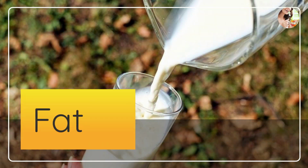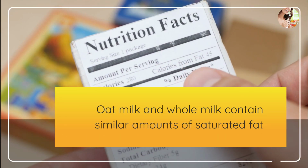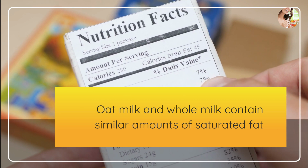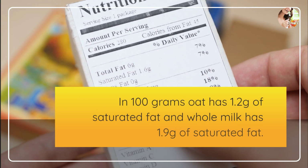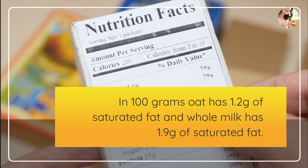Fat. Saturated fat. Oat milk and whole milk contain similar amounts of saturated fat. In 100 grams oat has 1.2 grams of saturated fat and whole milk has 1.9 grams of saturated fat.